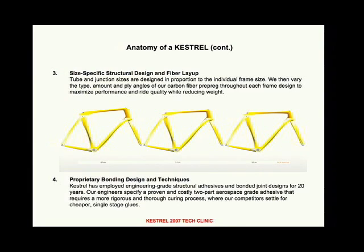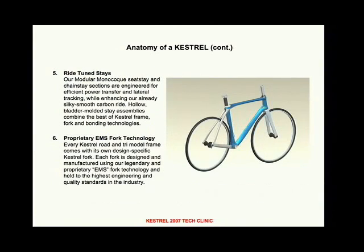The bonding design and techniques, since Kestrel started, we've done bonding. We use aerospace grade structural adhesives. This is not so much a point for this audience. Some of our competitors use cheaper spec materials like a 1-part epoxy. We use a 2-part epoxy. They actually have to squirt it out in production and mix it up. But that's what gets the best results. It has the higher strength, the higher shear strength, and it gives you the better quality end product.